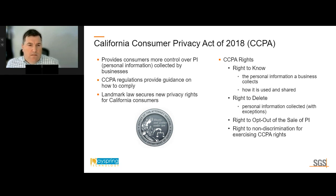So the meat of this law is now that businesses actually have fines if they don't meet those requirements. To give you an example, when it became enforceable in July of 2020, there had been major breaches in the past, and I like to use the example of Equifax, which was about 5 years ago. In 2017, Equifax had a major breach. 140 some million customers' privacy data was exposed. About 14 to 15 million of that subset of data was California consumers.